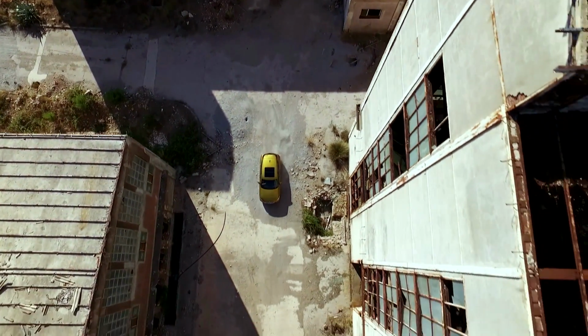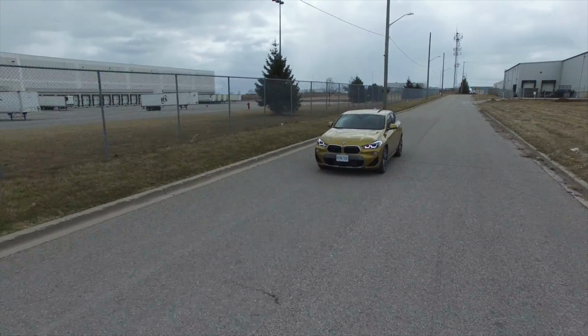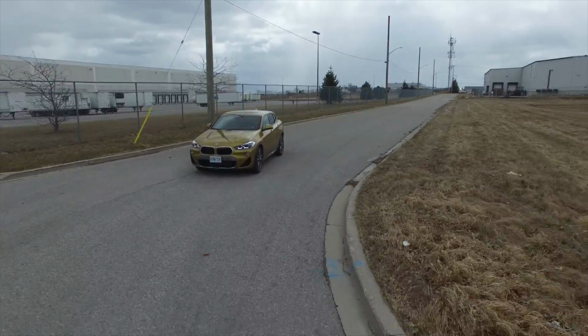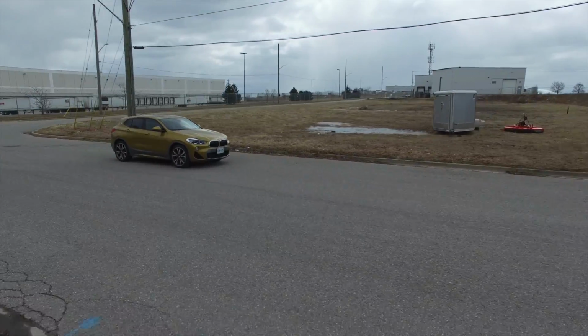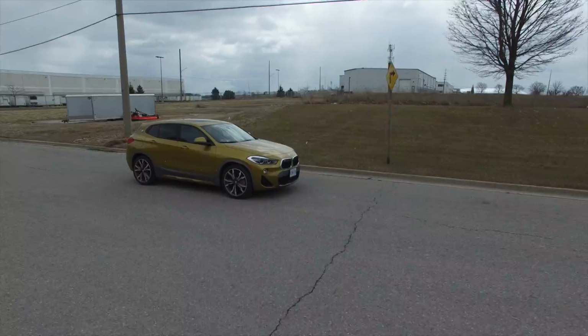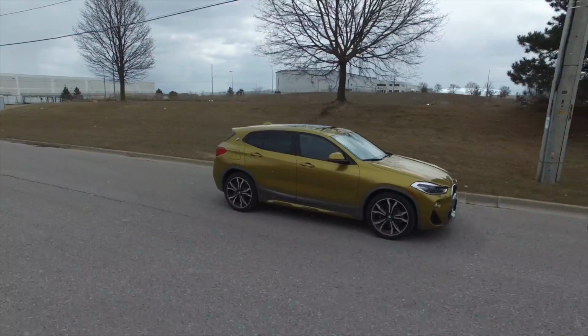Handling is very predictable, fun, and progressive. However, having 182 millimeters of ground clearance means the center of gravity is quite high, so you can push hard, but definitely not as hard as a regular car. The steering feels really nice, feedback is totally there, and the brake pedal also feels very linear, and the brakes themselves seem to not have any issues stopping this thing.